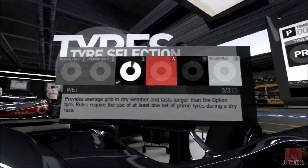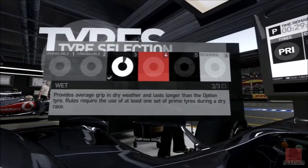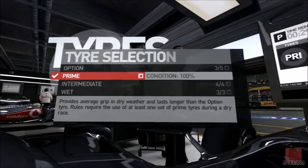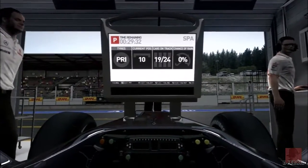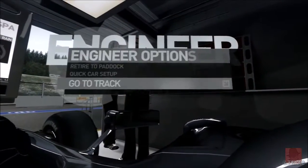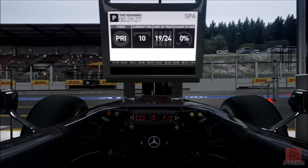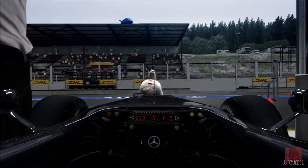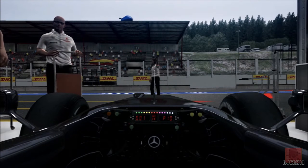Let's take one of these other tyres out. I might as well use them. I think that other tyre compound's reserved for the race, potentially if I finish outside the top 10. So there's 19 cars out of 24. I'm currently 10th fastest. Got a track. So I don't know, I might go out and do a couple of laps. Let's see how this lap goes. Would be nice to get nearer the front in practice, but not really necessary.